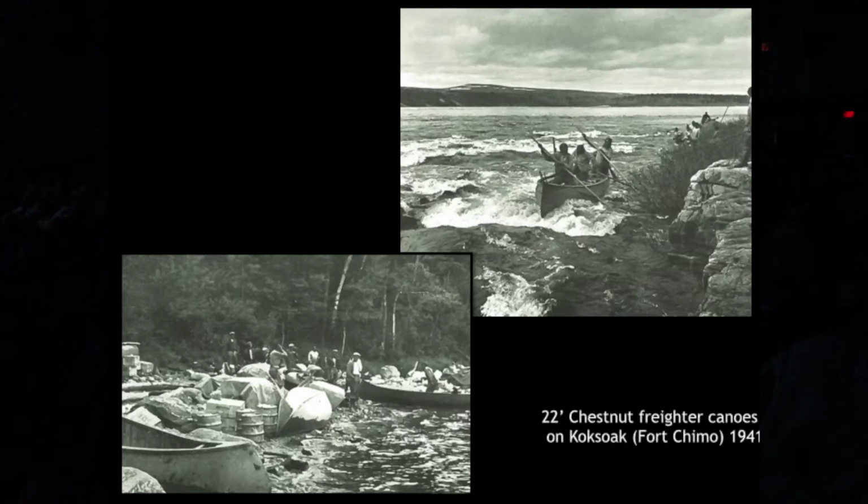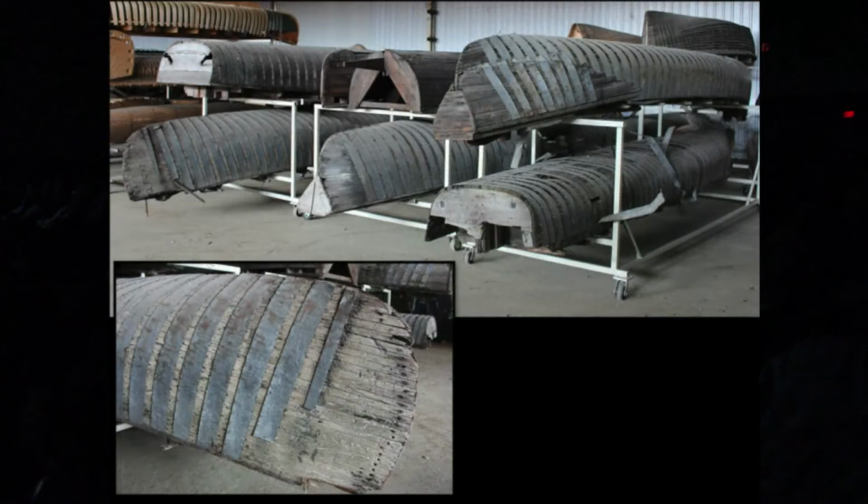Chestnut Canoe Company gets into the mix here, and they are producing canoes. This is for brigades, Fort Chimo moving into the interior of Ungava to Mackenzie. And on a tour in our back building, you'll see original Chestnut forms. Some of these were used to make the canoes in the back photograph.